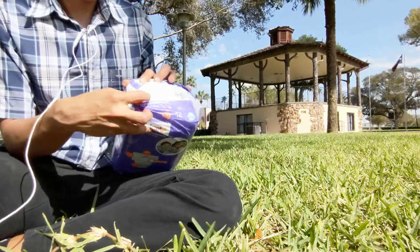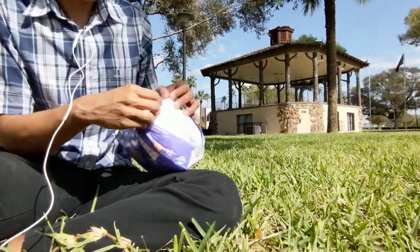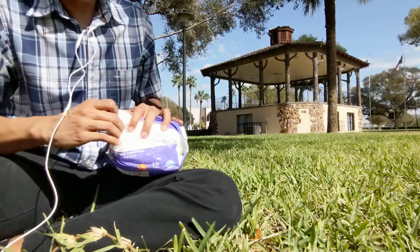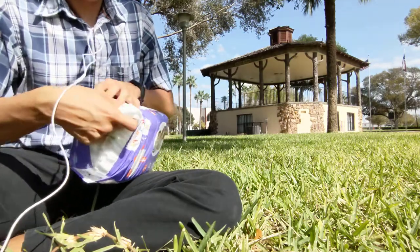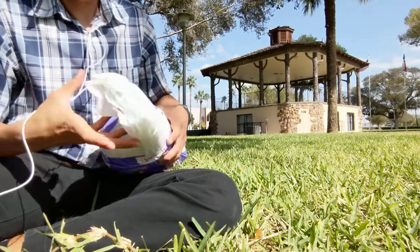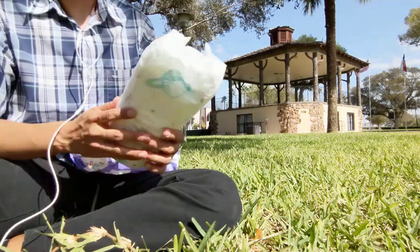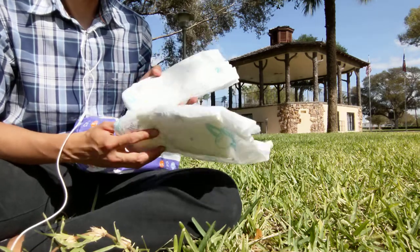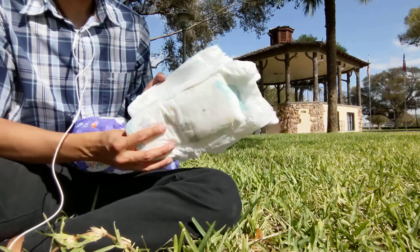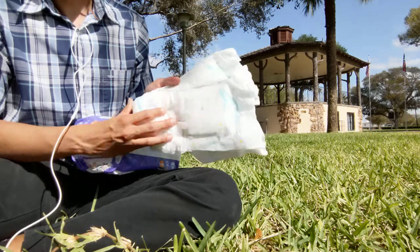I bet there's only one design. Let's take two to verify that. I have three. It sucks, it's hard to put them back again. So there's only the moon and stars design.